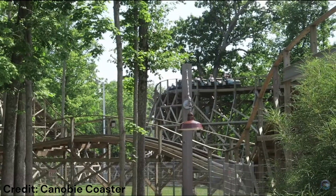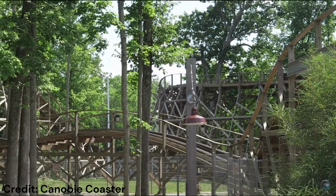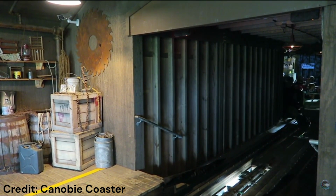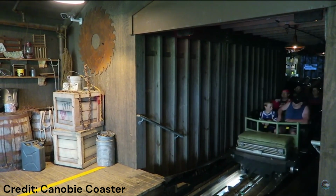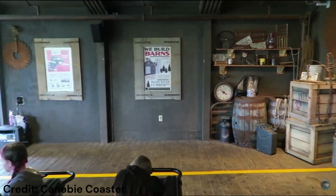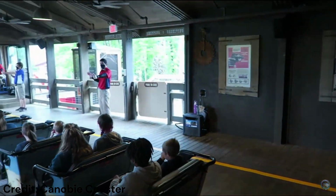I love Mystic Timbers because of the almost perfect mix of airtime and laterals, and I also love it because of its clever terrain usage and its setting. The shed is also a quirky little part of the ride, and it's better than just sitting in the brake run. Overall, Mystic Timbers is a really balanced wooden coaster, and I'm always going to have a soft spot for it because it is one of the first big roller coasters that I've ever ridden.